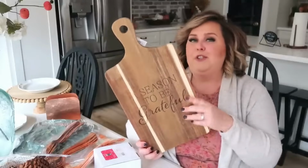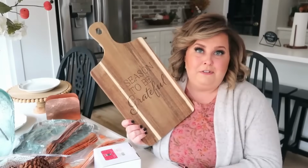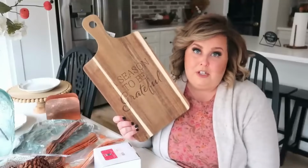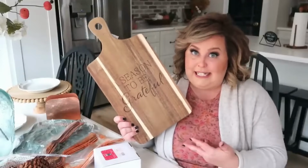This board is $30 and it's really big. However, like I said, I got it for 50 or 60% off. I can't remember which one, but I only paid roughly around $15 for it. So I thought that was a really appropriate price for how nice this is.